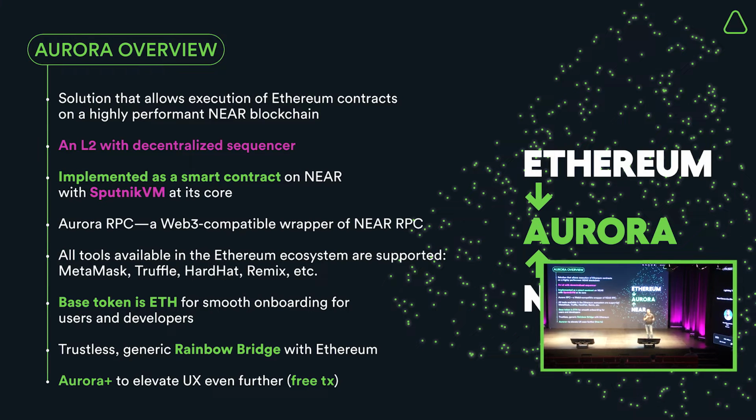Yeah, and maybe some of you know about Rainbow Bridge. This is a trusted generic bridge with Ethereum, the only one that exists at the moment. It is the third largest bridge in TVL, never been hacked, and we are pretty proud of this one. And we have an additional product, Aurora Plus, that actually is going in the direction of the next blockchain user experience, and we are going to talk about it a little bit later on.